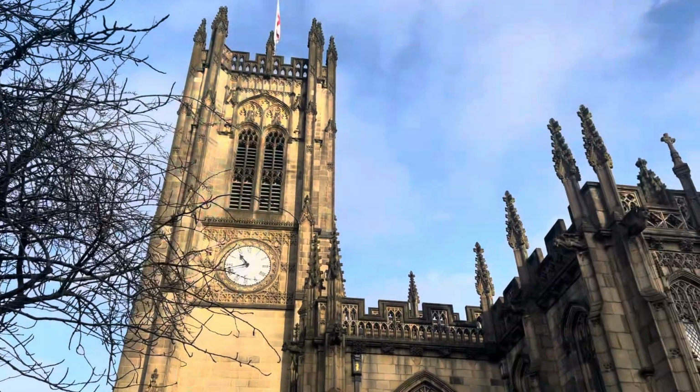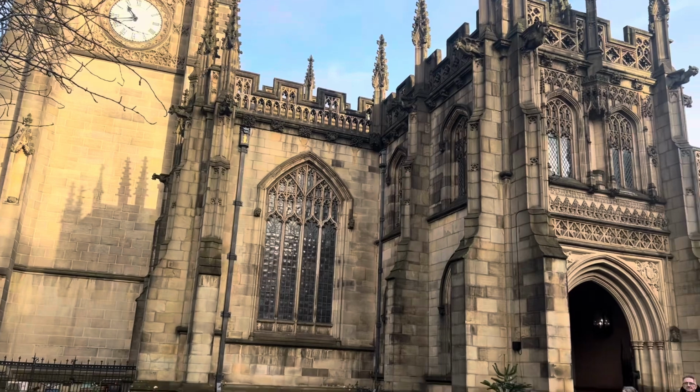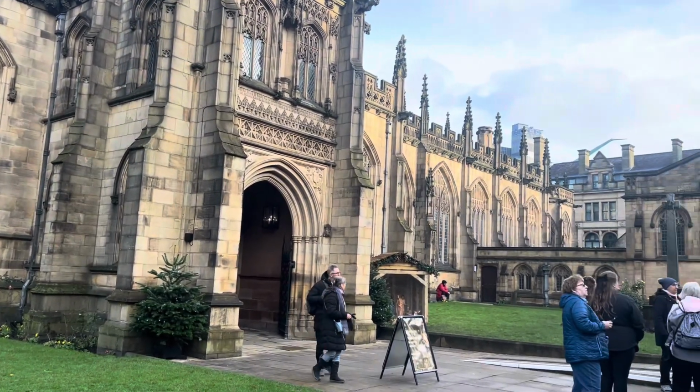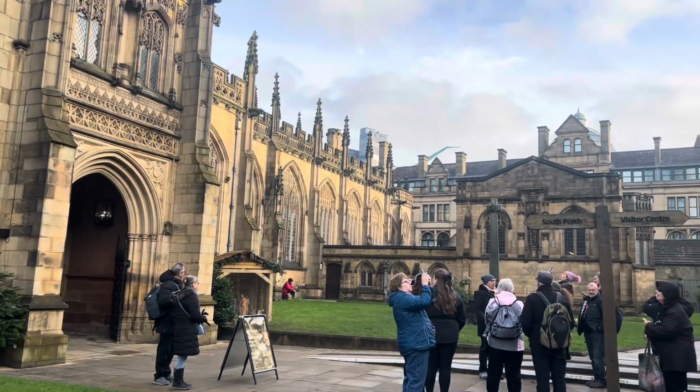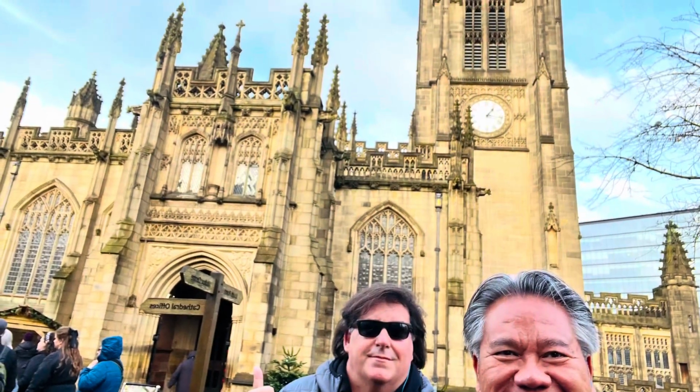Now, our first stop when we got out of the bus was to see this cathedral, and it was beautiful, but we were not allowed to go in because they didn't accept groups, so we could only see the outside of the cathedral. So this started our walking tour of the city.